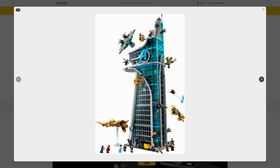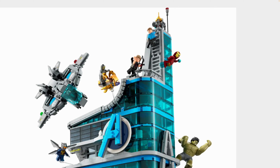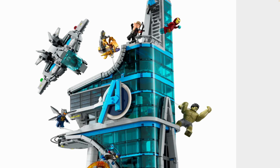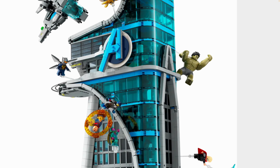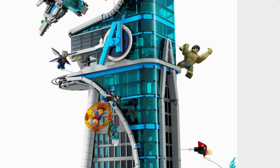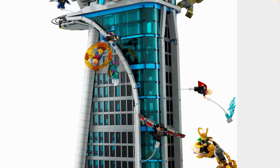I have not taken a look at all of the details of the set yet, although I have seen some pictures throughout the day on Instagram and Brickset, so we are going to be doing a deep dive. I'm not going to talk about any minifigures until we get all the way to the end, but first off, I just love the color scheme and everything. We have the transparent light blue, and then these bands of medium azure, and then of course a bunch of gray. But I mean, this is how Avengers Tower should look, and I love all of the windows below the curving section of the tower.